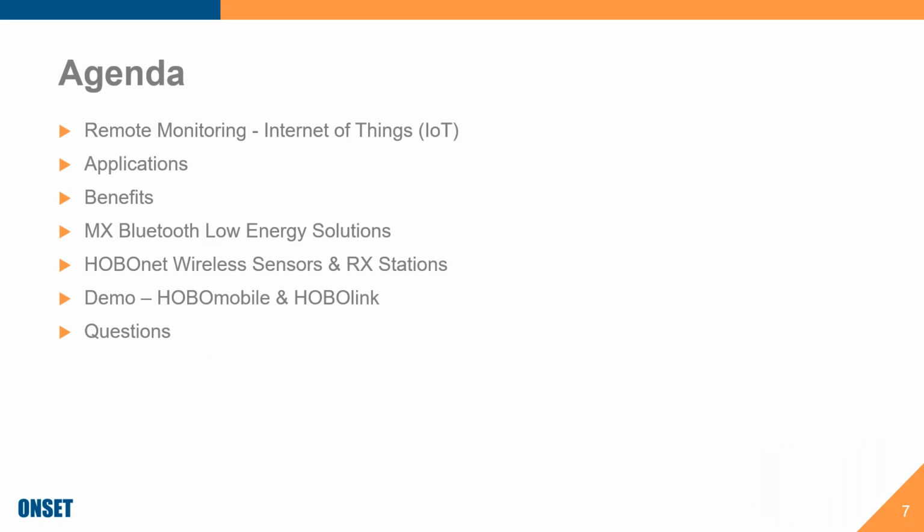Just going through this here, I want to talk a little bit about remote monitoring and what's called the Internet of Things, talk through some of the applications and the benefits of remote monitoring, and then look at our two solutions. First the Bluetooth Low Energy solutions, and then our HOBOnet wireless and RX station solutions. And then I want to jump over to a demo. So we'll take a look at HOBOmobile and then look at HOBOlink. And as I said before, I'll definitely be taking questions during this as they come up.